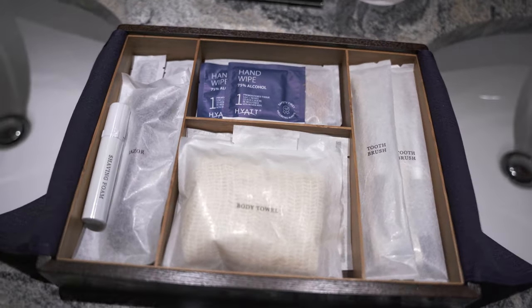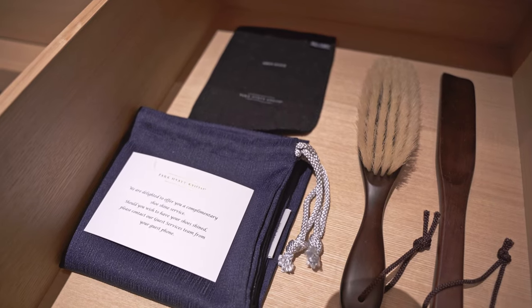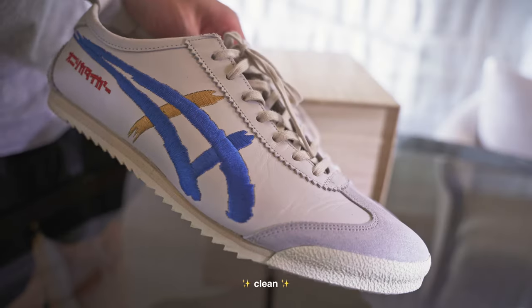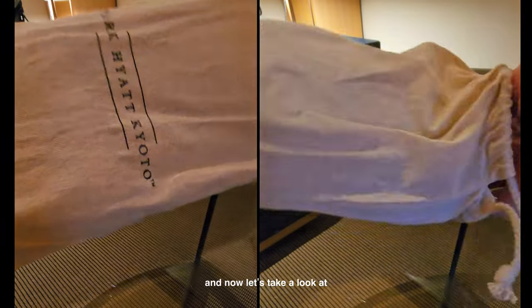Well, let me tell you a little story. I actually booked a standard room well in advance for free, courtesy of credit card points. They emailed me a few months later, having accidentally overbooked, and offered me an upgrade for simply the cost of fees. So yeah, we got this room for roughly 60 bucks. Deal of the century? For me, it certainly was.